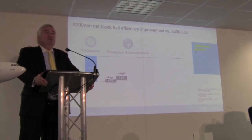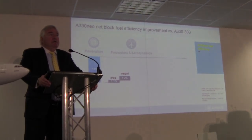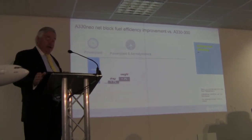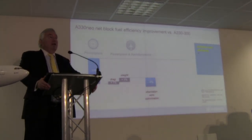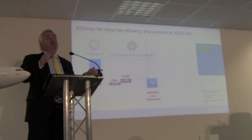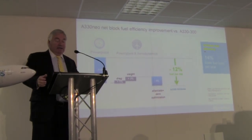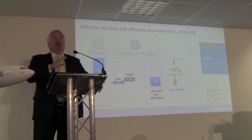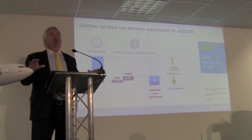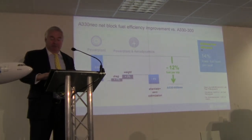What about weight? Aren't these new generation engines heavier? Isn't the nacelle bigger because the fan's 112 inches? Isn't the pylon going to carry more weight? Yes, it is, and that's going to cost us 2%. So I've got to subtract that out of the equation, but then I have 4% aero improvement for the 3.7 meter long wingspan and the new sharklets, and we put all that together, and this is per trip. So let's not get all tied up about how many seats are in an airplane, we stir it all up, confuse everybody. No, this is per trip. Per flight, 12% lower fuel burn.